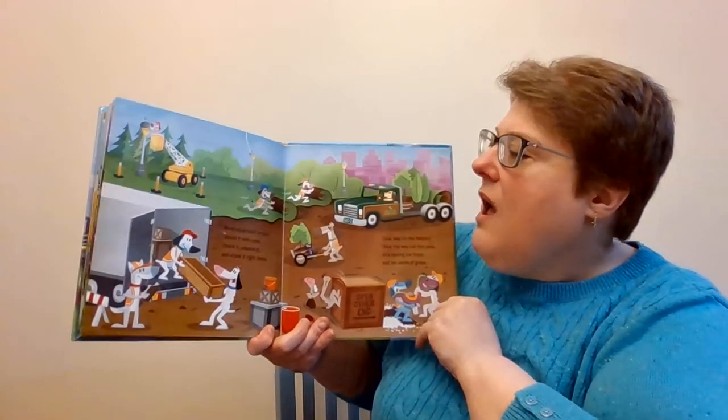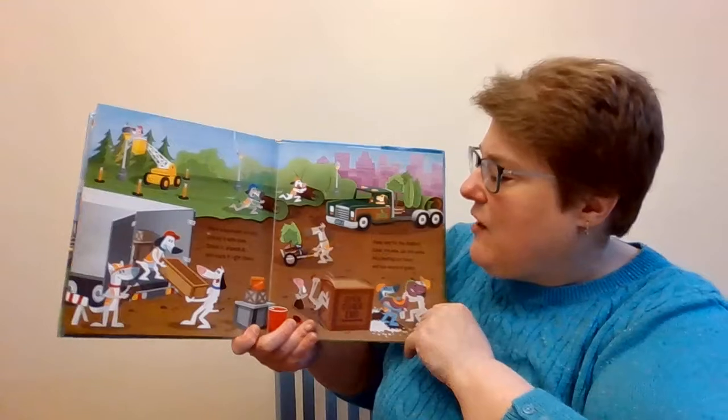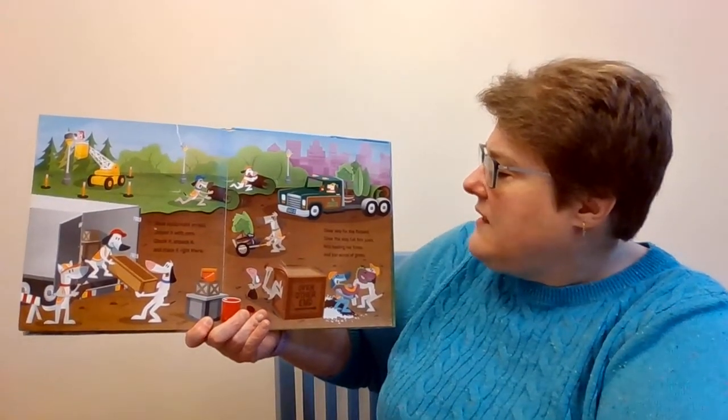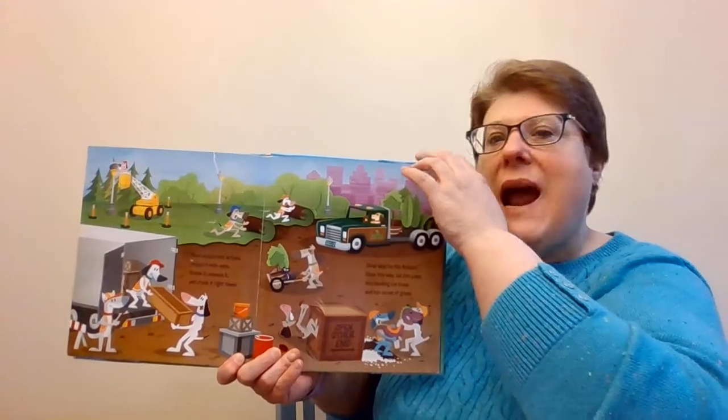More equipment arrives. Unload it with care. Check it, unpack it, and stack it right there. Clear way for the flatbed load. Clear way, let them pass. He's hauling our trees and 10 acres of grass.